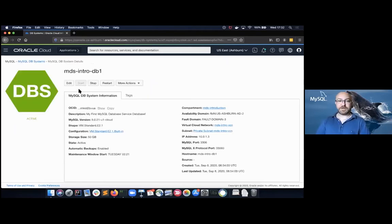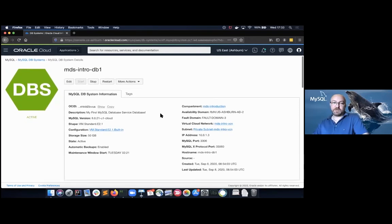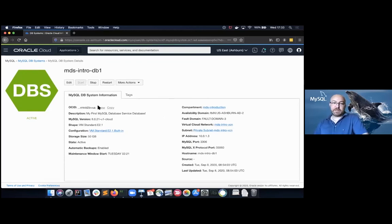Here's one that I launched earlier. This is one that's been up for a couple of days. I think it was created yesterday morning, just so that I could show an example of an automatic backup so that you can see that as well. But this is what you see when you go and look at the details of a DB system. You can see the OSID of the thing. This is what you use to interact with it from an API perspective. If you're using the CLI or an SDK or something like that, the OSID is important. It's the identifier for the DB system.